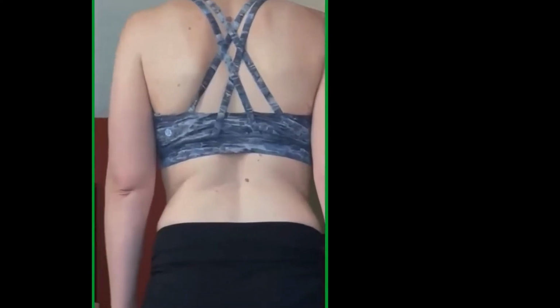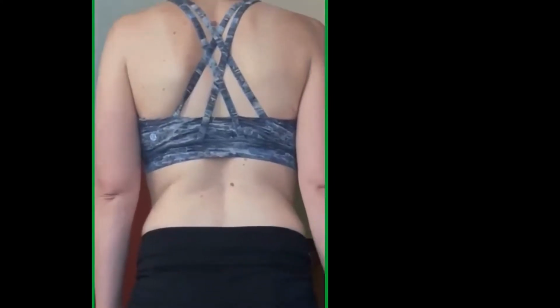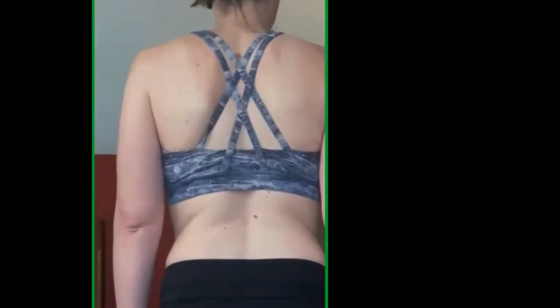But see this little, I wish I had a pointer in my images, but this little sticky outy wingy bit, the angle of the scapula on the left, it looks to be more away from her rib cage, maybe not meaning, but kind of indicating to me a bit of an anterior tilt. So the bottom of her scapula lifted away from the rib cage, whereas her right one's a bit more flush, but it does look more protracted on the right and more retracted on the left, but a weird kind of retraction where it's a bit of a retraction with an elevation.